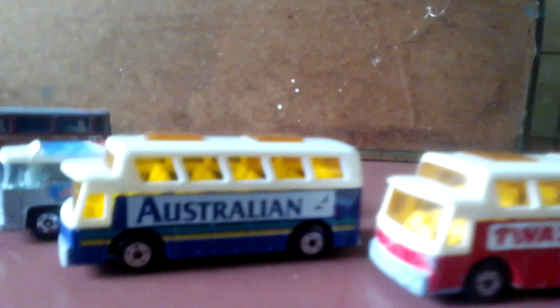So yeah, I started collecting these buses. So far that's my buses there.